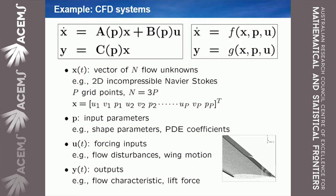And so what we're going to do with model reduction is to say, can we come up with a simpler, smaller, cheaper model that still captures the relationship between the inputs and the parameters and the outputs, but doesn't have this big, giant state X sitting in the middle of it? So can we model the input-output behavior, but with a much simpler and cheaper system?